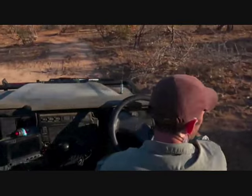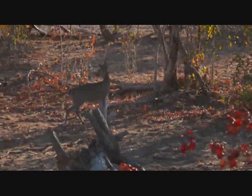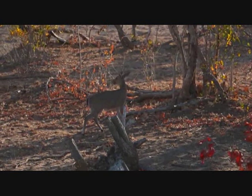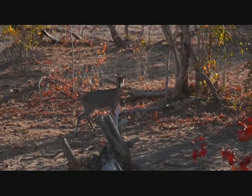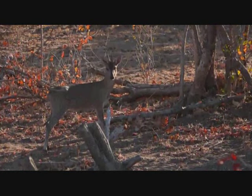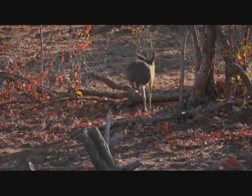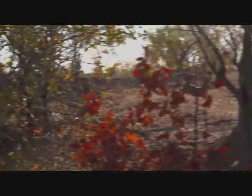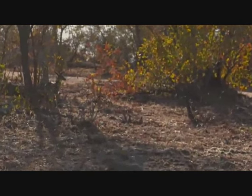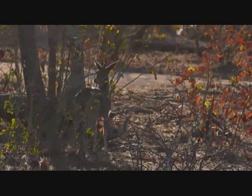What on earth? Grief, I nearly had a heart attack. There's a duiker there. Very nasty of you. Exploded out of the bush there. Now that it's given me the fright of my life, it's very relaxed. That's a really nice shot of a common duiker. Goodbye. Do have a lovely afternoon. Wonderful. That's a really nice shot of a common duiker, everybody.